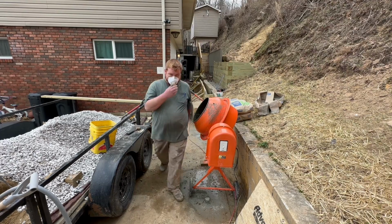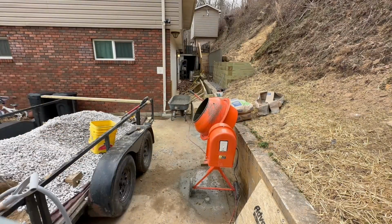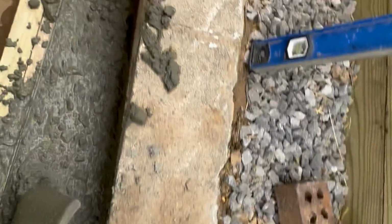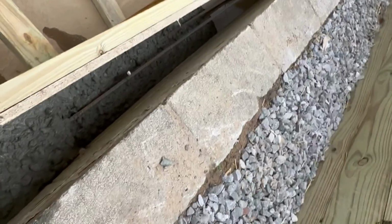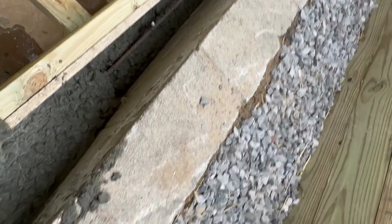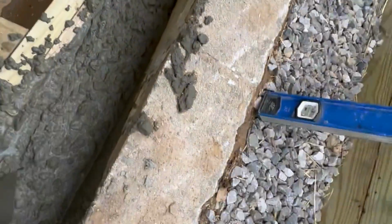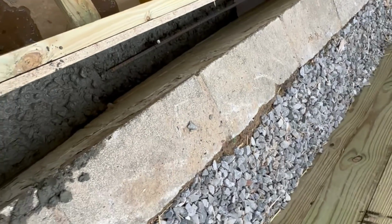That's hard work. I don't care what nobody says. And as I'm filling this up, I'm just taking my shovel and just working it down in there. I'd say we're about a third of the way full, maybe just a little less. You can see it creeping down through there as I shake it with that shovel.